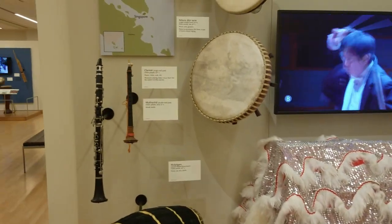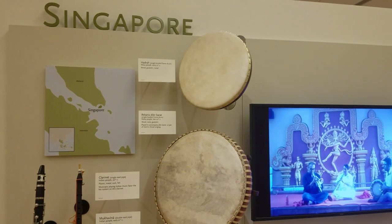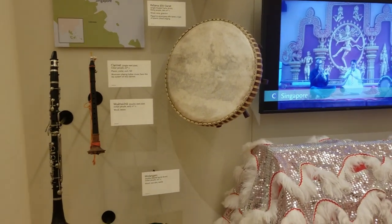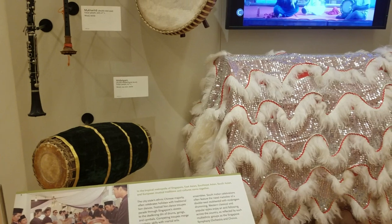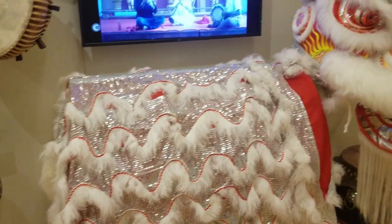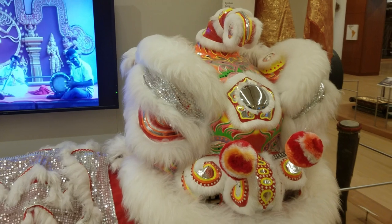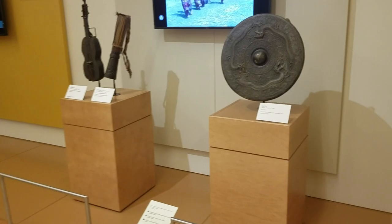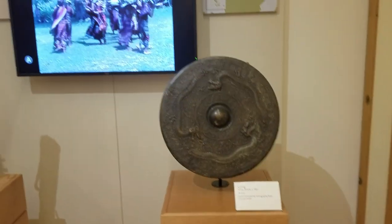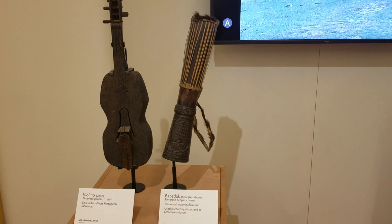Yeah, look at that, we're in Singapore. And Singapore has some cool stuff too. One thing I've noticed is how they perform the flute in Asia. It almost sounds the same every time I hear it, but it's different. This is cool. Look at that. This is from Singapore. Now I'm gonna head to... Oh wow, this is the gong from Brunei, and this looks like it's from Timor. This looks good too.